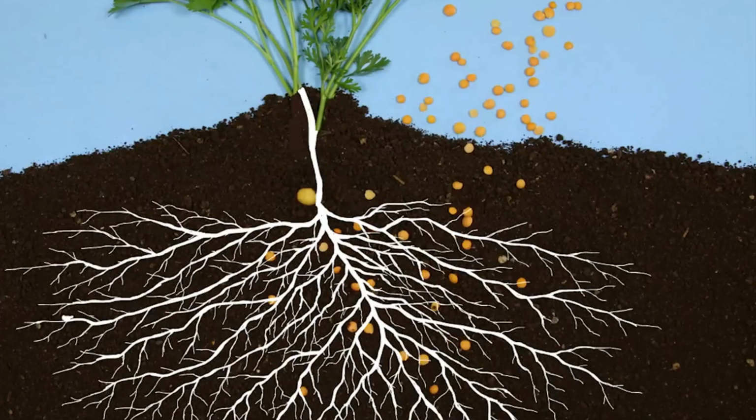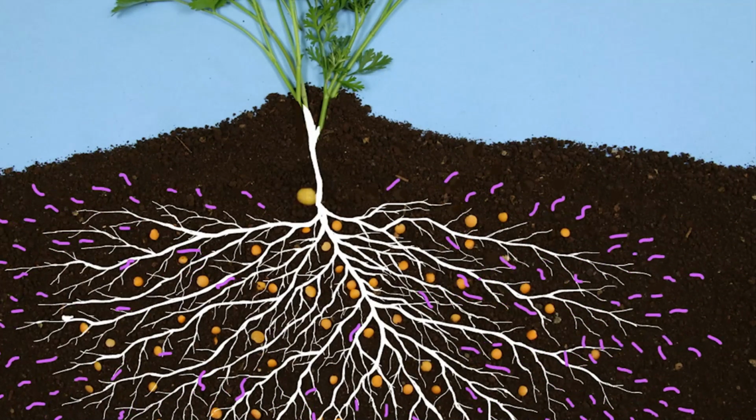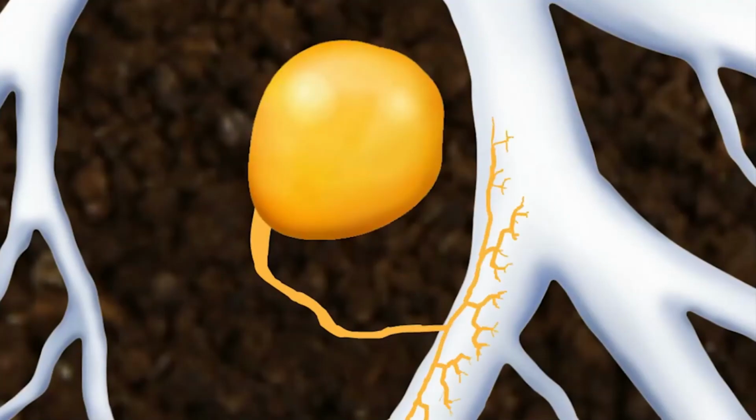Now, let's introduce some mycorrhizal spores. The plant sends signals out to any mycorrhizal fungi in the area, and the spores respond by growing hyphae in the direction of the signal. If a spore is able to find the root of the plant, the hyphae will penetrate the root and begin to grow structures that allow for the plant and the fungi to exchange resources.